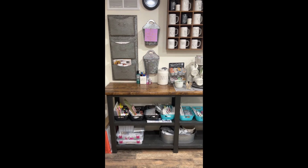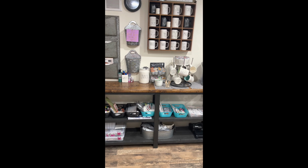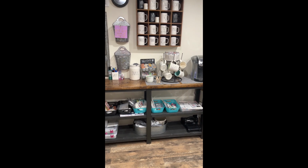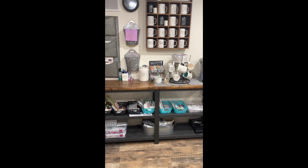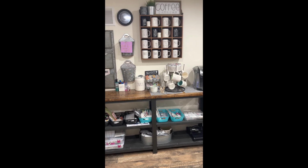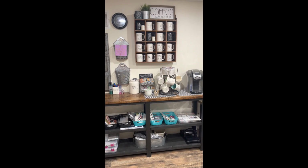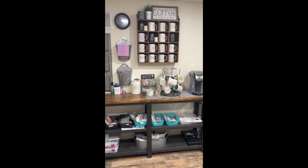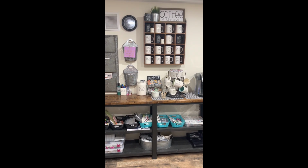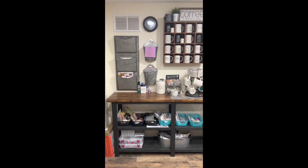So when you first walk in on the left-hand side here, these are all custom built by my husband, this fixture here. I absolutely love them. Of course, I have a coffee, tea, hot cocoa bar. Gotta have coffee throughout the day. I certainly don't want to run upstairs constantly. Plus, I do have my hostess club down here. So, you know, when my ladies come over, we all might want some hot cocoa or some coffee or whatnot.